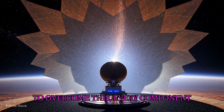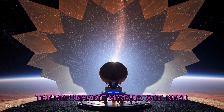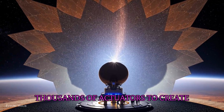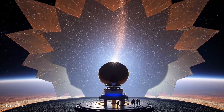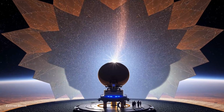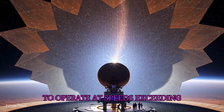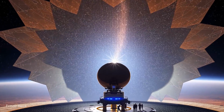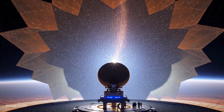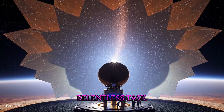To overcome this, every component of the system must be pushed far beyond its current limits. The deformable mirrors will need not thousands, but tens of thousands of actuators to create a zone of stillness so perfect that not a single photon of stray starlight pollutes the dark zone. The wavefront sensors will need to operate at speeds exceeding 10,000 corrections per second, and the computers processing that data will require power that rivals the world's most advanced supercomputers, all dedicated to this single, relentless task.